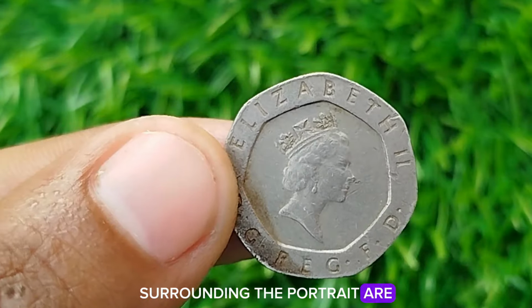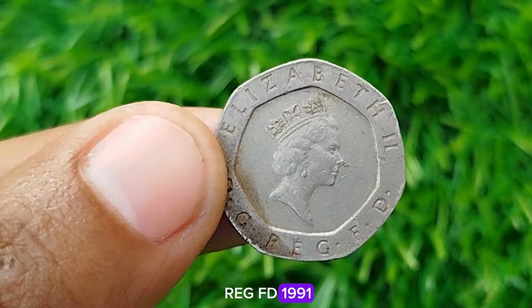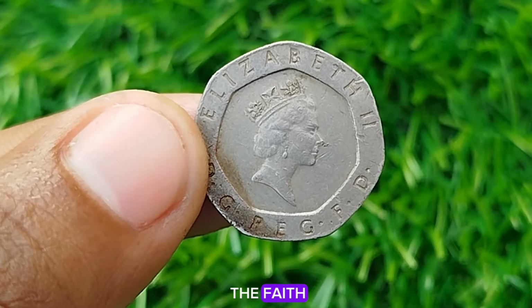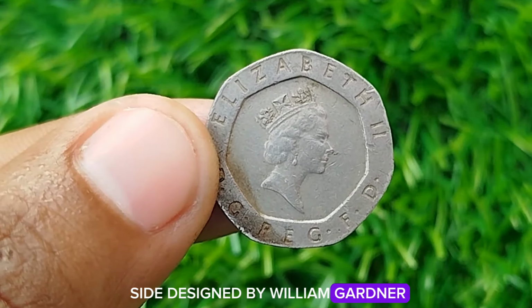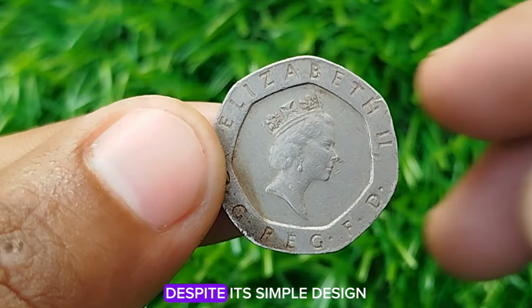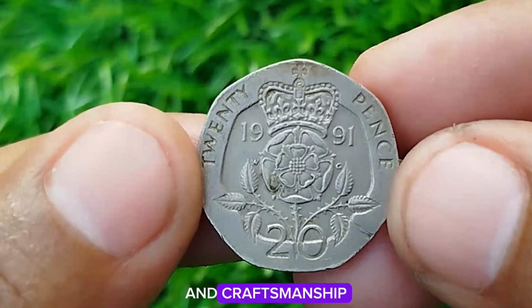Surrounding the portrait are the inscriptions, Elizabeth II DG Reg FD 1991, which stands for Dei Gratia Regina Fidei Defensor, by the grace of God, Queen, Defender of the Faith. On the reverse, the back side, designed by William Gardner, sits the Tudor rose, a symbol of unity for England, with the coin's denomination 20 pence inscribed around it. Despite its simple design, it represents an important piece of British heritage and craftsmanship.